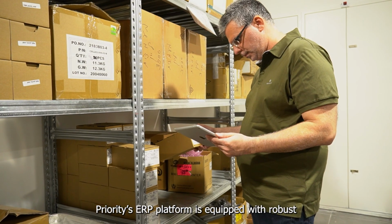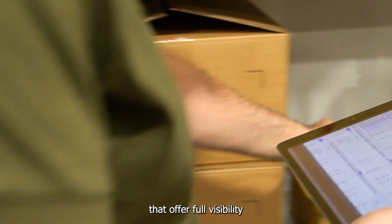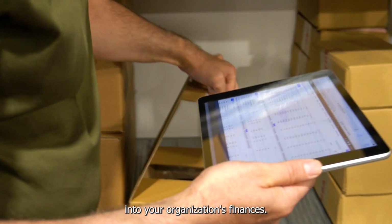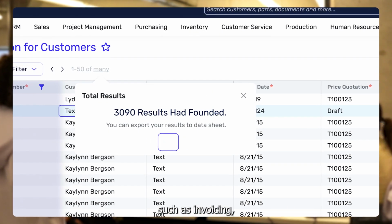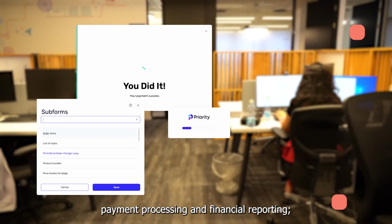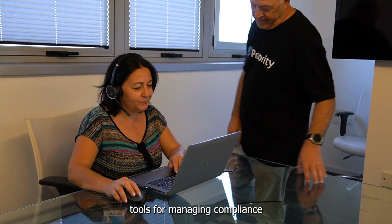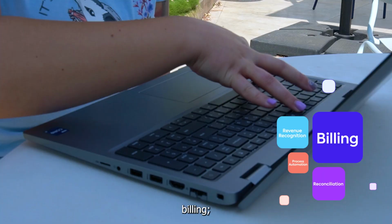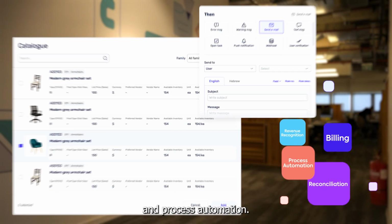Priority's ERP platform is equipped with robust financial features that offer full visibility into your organization's finances. These include the management of financial transactions, such as invoicing, payment processing, and financial reporting, tools for managing compliance with financial and tax regulations, cash and budget management, billing, revenue recognition, reconciliation, and process automation.